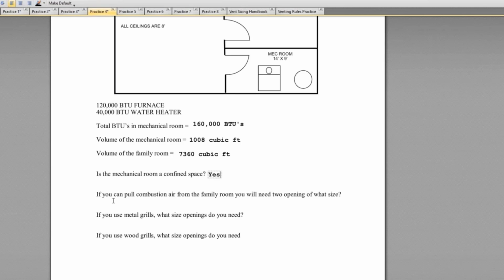If you can pull combustion air from the family room, I was struggling with how to get the math done, so I played with the app and figured it out that way. So I have the answers, but I can't tell you how I got them because I used the app. If you can pull combustion air, you need 160 square inches per opening. So you would have to put 2 openings in.